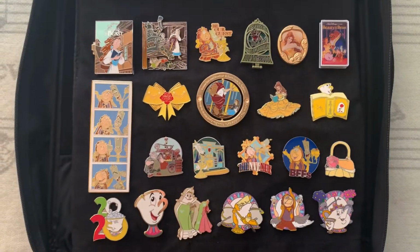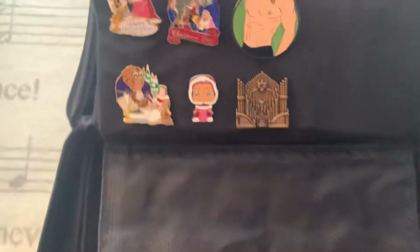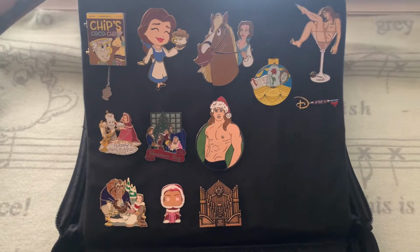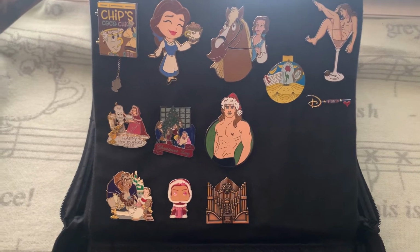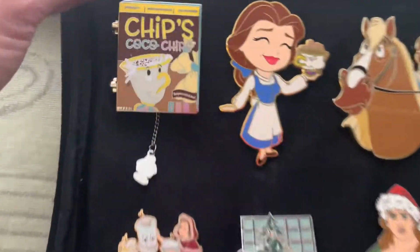So here is another overview. And then moving on to our last Beauty and the Beast page. I should have just given a disclaimer because there are a few risque fantasy pins on this page. So here's your disclaimer. There's a few risque fantasy pins on this page. Let's start up at the top.